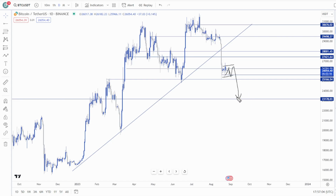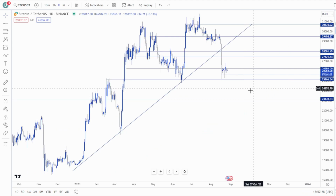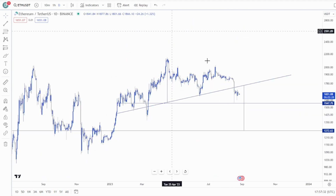And if this level coincides with the same levels on the SPY that we're looking to go long, we're probably going to be looking for longs on Bitcoin as well for that Santa Claus rally, for that break of all-time highs for the year. So stay tuned on all of that in the Telegram channel.